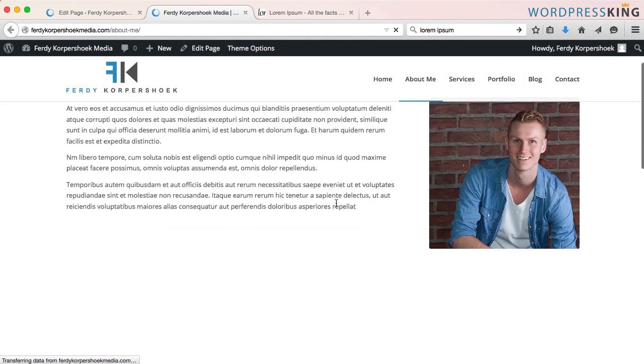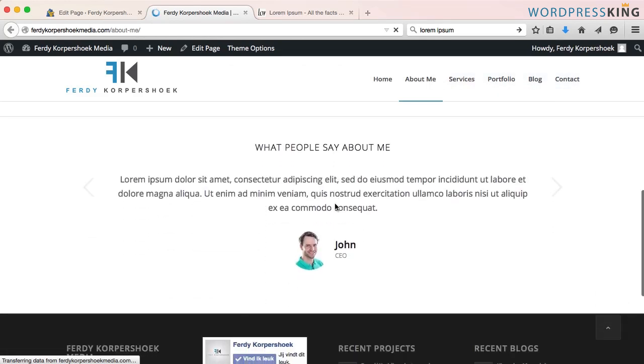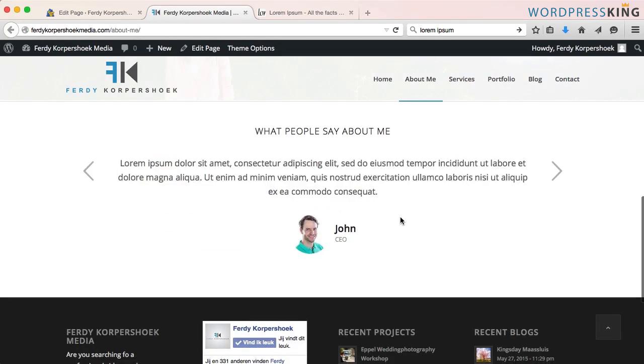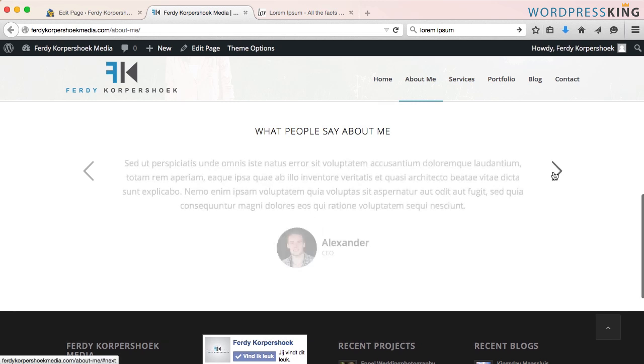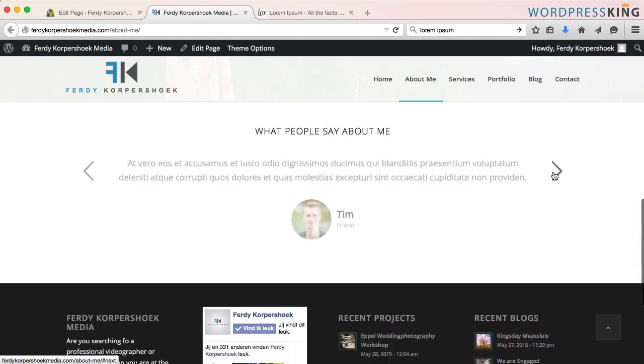And I highly recommend that you use pictures and of course real text. So John is saying this, Miriam is saying this, Alexander is saying this, etc.